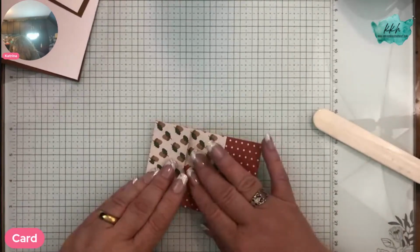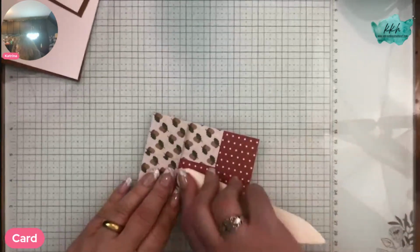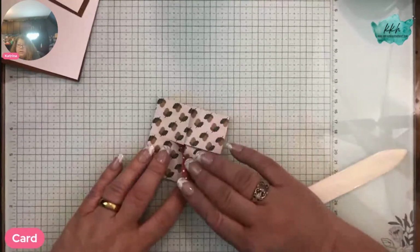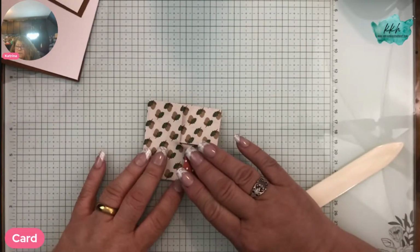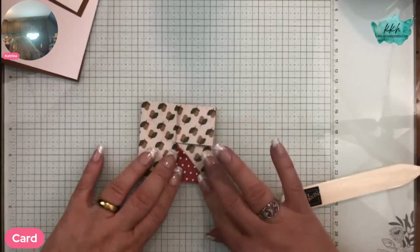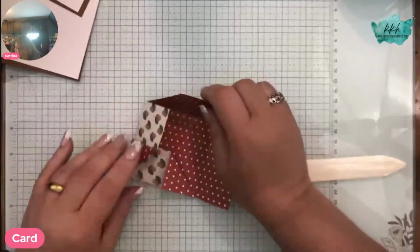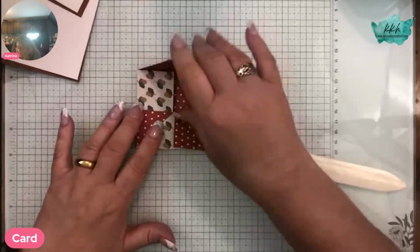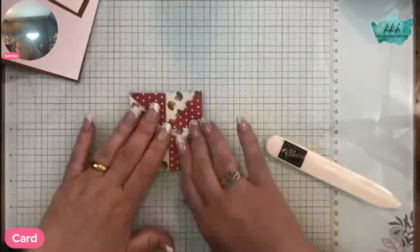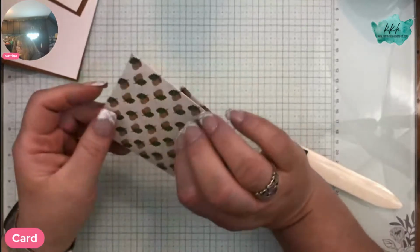And it's just getting that edge to just roll so that, there we go. And then same thing. Get that. There we go. Okay, there we are. All right, so now we want this down, that down, this down. And then when this comes down, you're just going to tuck. And there you have your piece. Okay. So now we're going to set that aside for a minute.